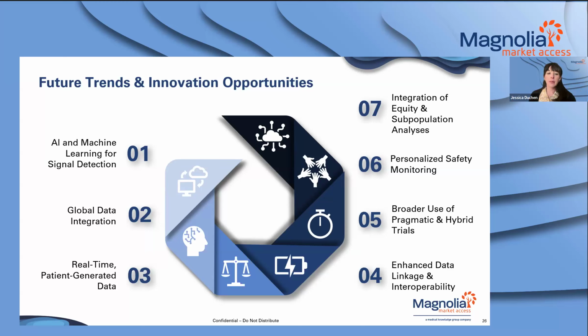Broader use of pragmatic and hybrid trials, which would embed safety surveillance within real world clinical trials and more adaptive study designs, which would blend the scientific rigor of an RCT with the larger generalizability of real world data.